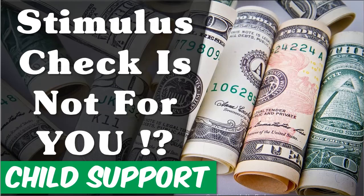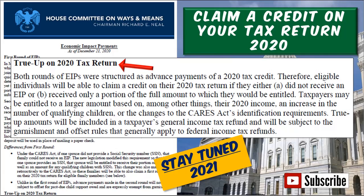If you did not receive the first stimulus check, I'm here to tell you that in this new bill, they put what is called a true up or 2020 tax refund. That is, if you did not receive the first stimulus check, there's an opportunity for you to capture it again, as well as if there's any change in your household, wherein you had one child at the beginning of the year and maybe you have two, you can claim an additional fund.